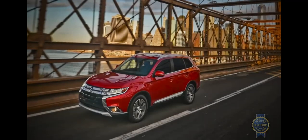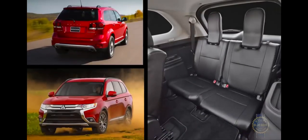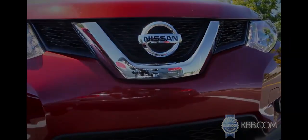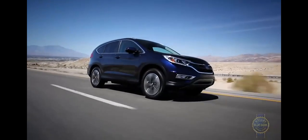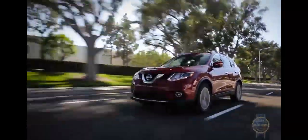For about the same money, you could buy a Mitsubishi Outlander or Dodge Journey, each sporting a fun-sized third row, but neither is as refined as the Rogue. Compared to similarly priced 5-passenger SUVs like the sporty Ford Escape, the reliable Toyota RAV4, and the utterly pragmatic Honda CR-V, the Nissan Rogue is competitively priced, and yet it tends to lag the other three in sales.